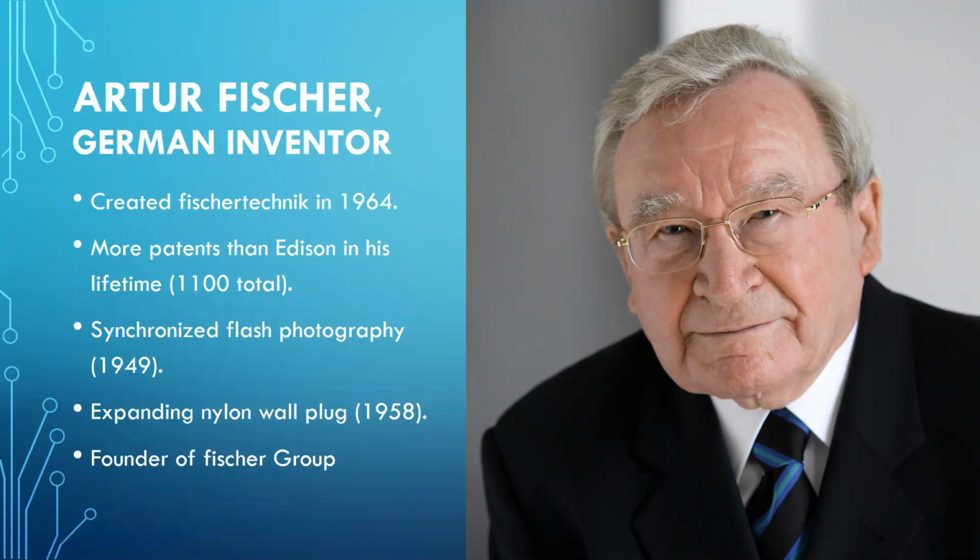Well, besides Fisher-Technic, Mr. Fisher was the inventor of synchronized flash photography, which was back in 1949, and he was also the creator of the expanding nylon wall plug, which is of course used in conjunction with a screw or a bolt to help anchor heavy objects to walls. We probably all use them.